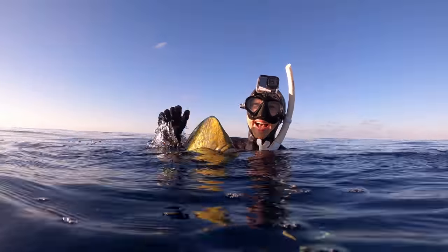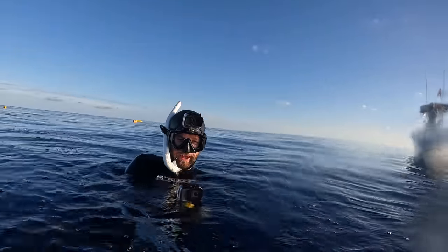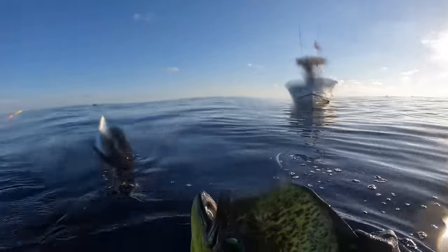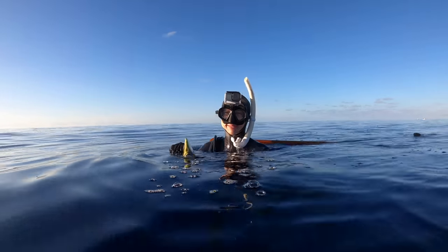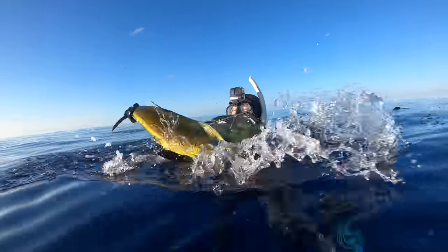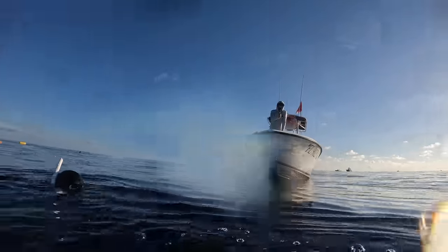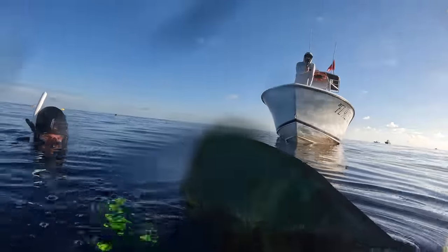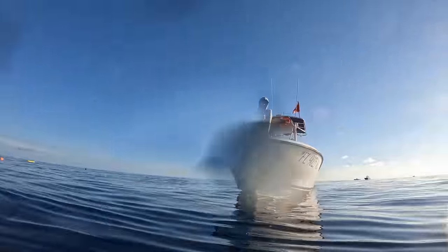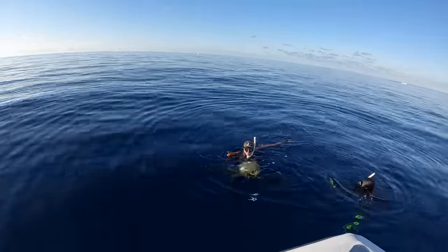That is not a small mahi either. That was the most graceful mahi experience I've ever witnessed in my life. That was like God just gifted me the mahi. Look at that! That is not a small fish. Yeah. He was by himself just cruising around. That's a nice boat. Oh my gosh! That is too cool. That is amazing.